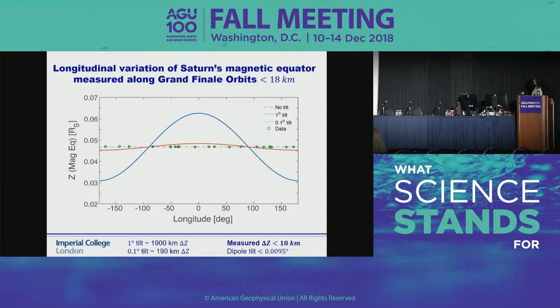And that gives a delta Z of 1900 kilometers over the different longitudes. If you had a 0.1 degree tilt, which is the red line, and that's what we thought we were seeing at the beginning of the Cassini era, the red line can be shown, and that gives you a delta Z of 190 kilometers across the different longitudes. But in fact, what we measured were those open green circles. That shows you the data. And that gives you a measured delta Z over all longitudes of less than 18 kilometers. If we convert that into a dipole tilt, that gives us a dipole tilt less than 0.0095 degrees.